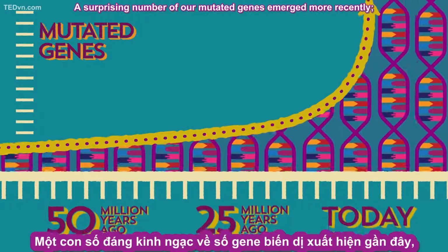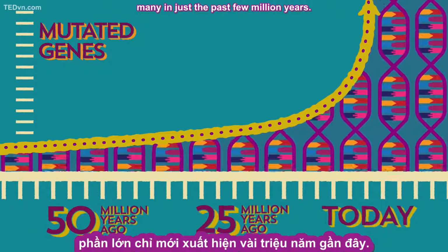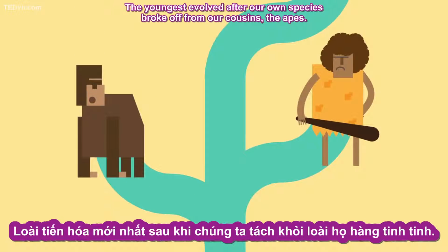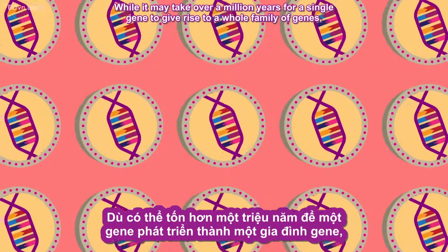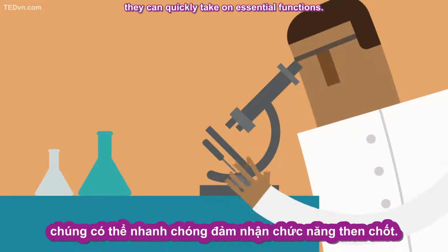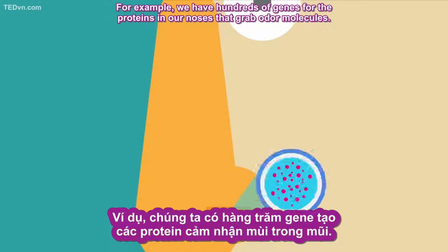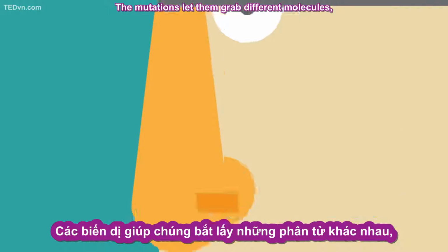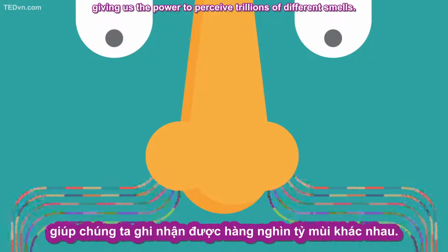A surprising number of our mutated genes emerged more recently, many in just the past few million years. The youngest evolved after our own species broke off from our cousins, the apes. While it may take over 1 million years for a single gene to give rise to a whole family of genes, scientists are finding that once the new genes evolve, they can quickly take on essential functions. For example, we have hundreds of genes for the proteins in our noses that grab odor molecules. The mutations let them grab different molecules, giving us the power to perceive trillions of different smells.